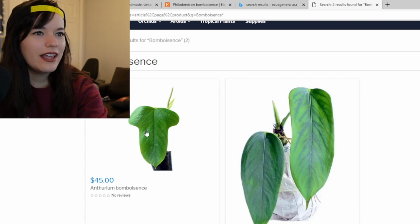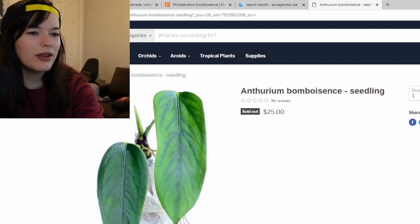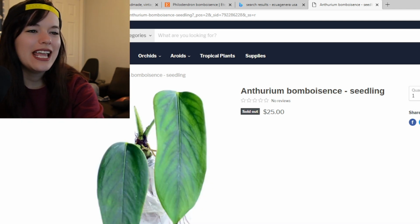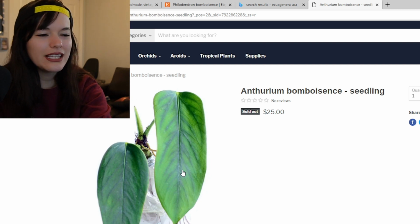Obviously these are probably the same plant. This just matures a little and gets more lobular. But I just love the way that this picture looks. I think it looks so cool and unique. It's definitely not a ton to look at, but this picture doesn't look like the rest of the pictures. This picture looks bluish almost. And I would definitely pay $25 to see if this lives up to the hype.